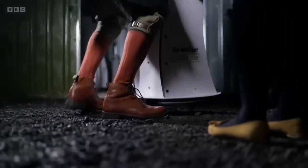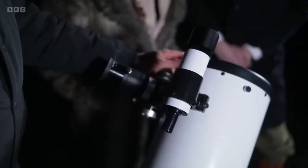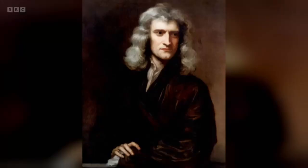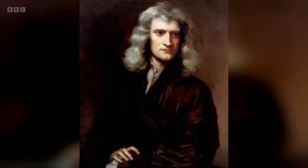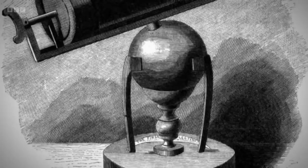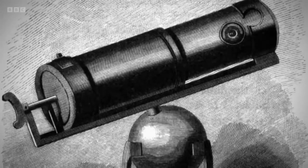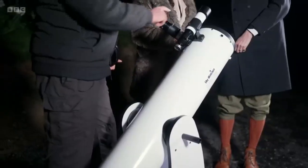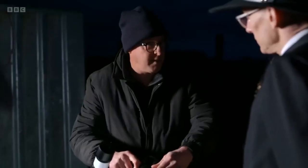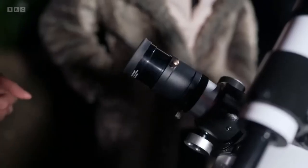So this is a reflecting telescope? It is, yes. You look down the tube there, you'll see a big mirror at the bottom there. In 1668, Sir Isaac Newton created the first successful reflecting telescope using mirrors instead of lenses. It was the prototype for a design which came to be known as the Newtonian telescope. The most important thing is that telescopes make objects brighter. They don't magnify the light, they gather the light. The more light a telescope gathers, the brighter the image that's formed.